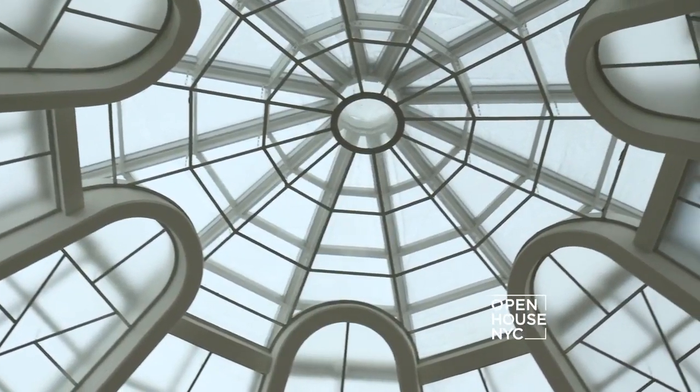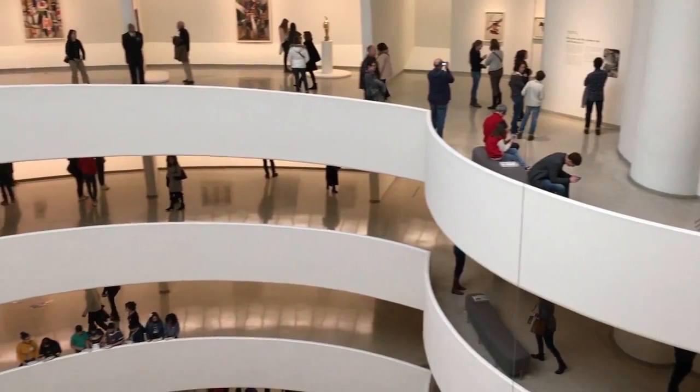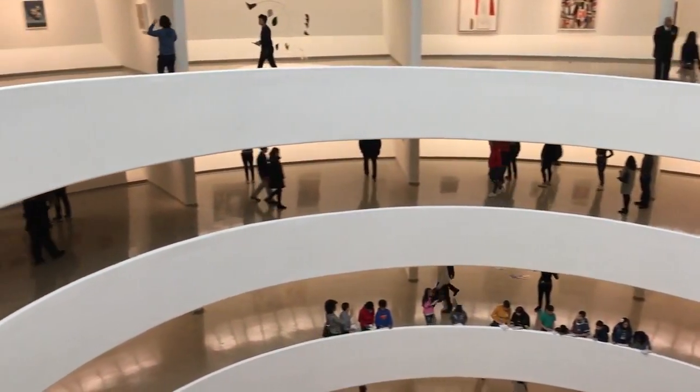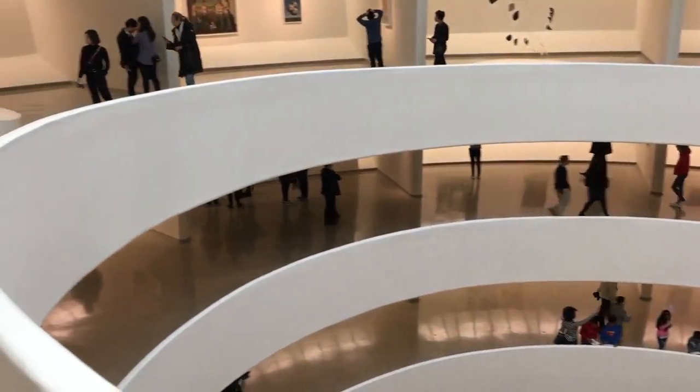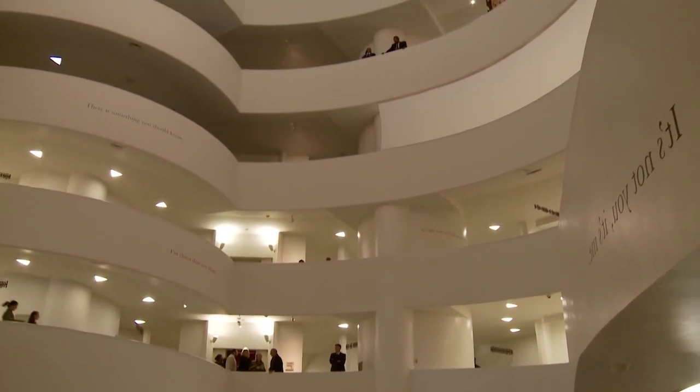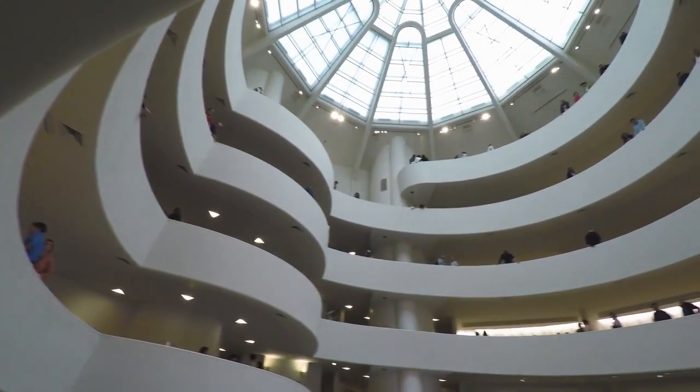Along the sides of the atrium is a continuous ramp, uncoiling upwards 6 stories for more than 1/4 of a mile, allowing for one floor to flow into another. The ramp also creates a procession in which a visitor experiences the art displayed along the walls as they climb upwards towards the sky.